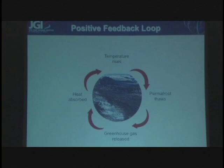And this creates a positive feedback loop to global warming. So the temperature rises, the permafrost thaws, greenhouse gases are released, even more heat is absorbed, the temperature rises, and so on and so forth. And so this goes beyond just releasing carbon into the atmosphere. This amplifies the effect of global warming through a positive feedback loop.